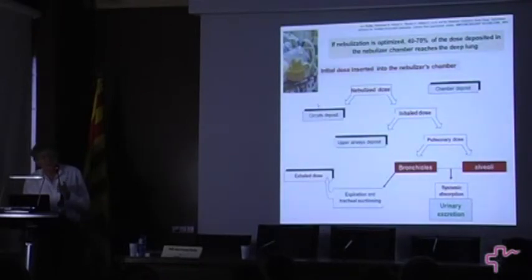You know, nebulization of antibiotics started 50 years ago. It's not a new topic. 50 years ago, less than 2% of the dose inserted here reached bronchial and alveoli, because it was not understood what were the conditions of optimization of nebulization.